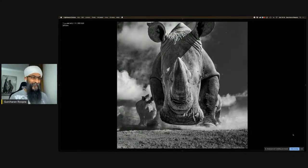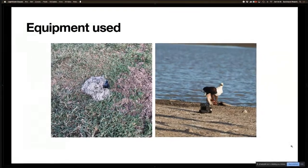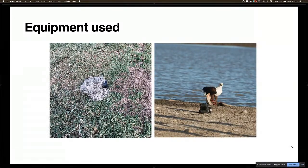Not saying much more about it. Yeah, but again, and finally, how did I take this? It's a ghillie suit. When you watch those sniper movies, it's just covering the camera. There's the poo that the rhino was trying to shuffle. And then on the fish eagle shot, we left the camera down there, exposed, open, because I didn't expect the fish eagle to come and bite on it. But with the rhinos on the left-hand side, that was a ghillie suit.